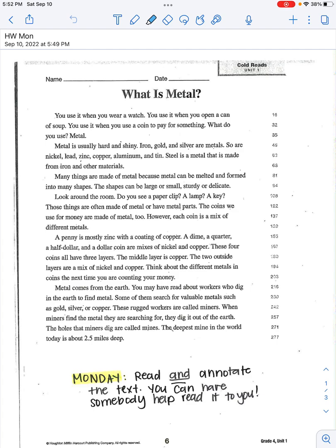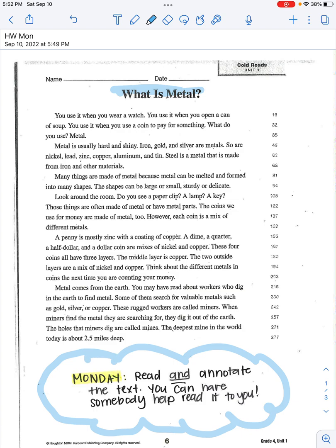For this week's homework, you are going to have the same text, which is What Is Metal. But for Monday, you are going to be doing these directions. It says Monday, read and annotate the text. You can have somebody help read it to you, or you can just listen to this video and afterwards you can annotate. Remember that annotate means you are taking notes. You are doing exactly what we have been practicing in class. So we're going to begin reading.